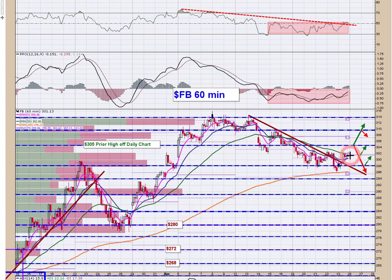If you're interested and you think there's going to be a pre-earnings run and price can pop 302, I think you can get long against 302. Look for a run to 305, which was the prior breakout. And if you got a breakout above 305, then your target is 310.